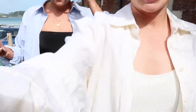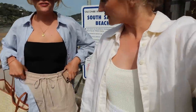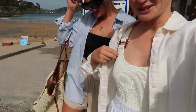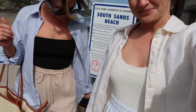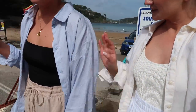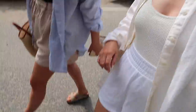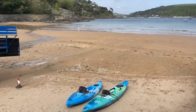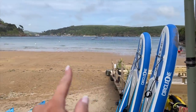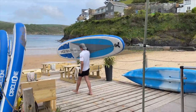Jess and I have both turned up for the paddle boarding in basically exactly the same outfit, just different colours. We've both gone swimsuit. I've gone shirt. Where's your shirt from? My shirt is from H&M. Love it. We've both got H&M shorts and Birkenstocks on. We're just deciding whether to paddleboard or kayak, but we're going to go paddleboarding. The tide is already going out, so I think we're only going to go out for a little bit. But yeah, wish us luck.